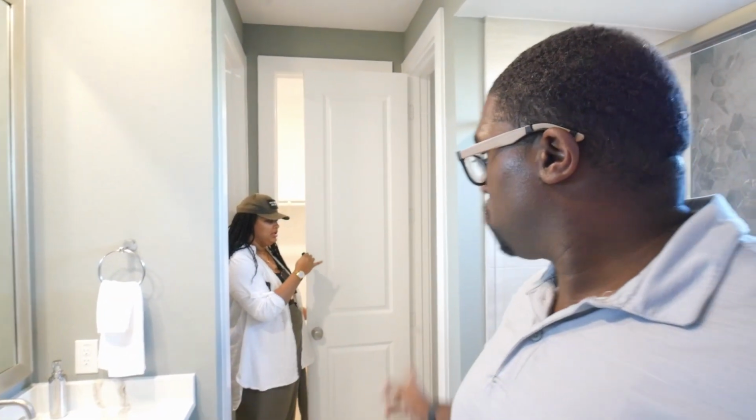Right. And it also has this deep linen closet. It's not just like a wall with shelves. You actually walk into it. So it's enough room to store your vacuum if you need to, stuff like that, which I think is really nice when you think about practicality with some things. To have that deep space is really cool.